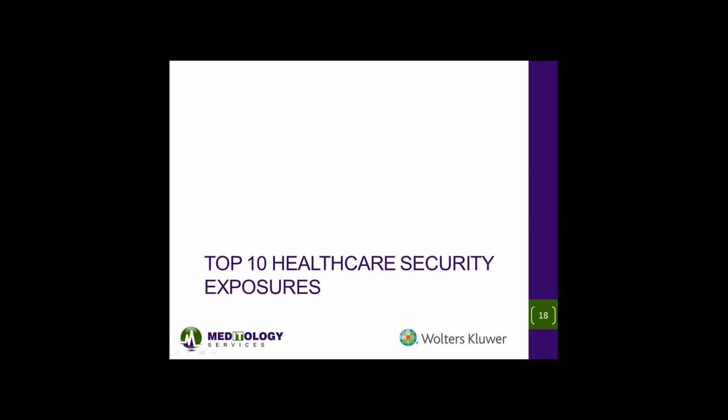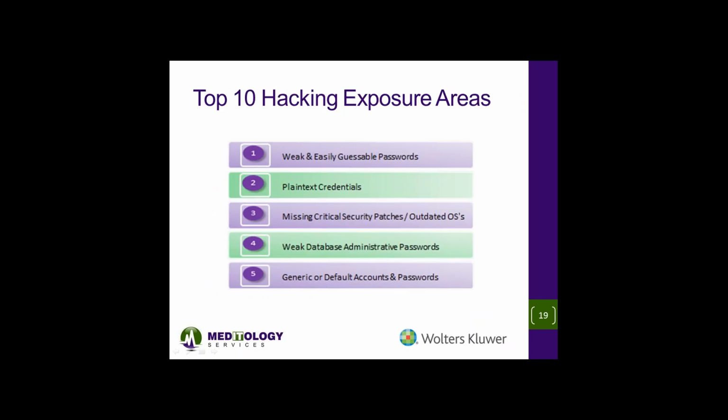So now to what I think is the more exciting part of things here, the top 10 security exposures. We've culminated broad categories of having conducted these assessments over several years of where the real exposures are, beyond hypothetical, what are the exposures that we're seeing. So we've broken it down into the top 10. We'll be starting with the top items first, so working from the most prevalent to the least prevalent, I guess, in this case.